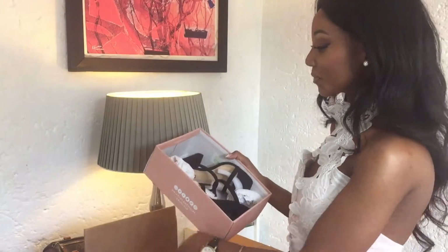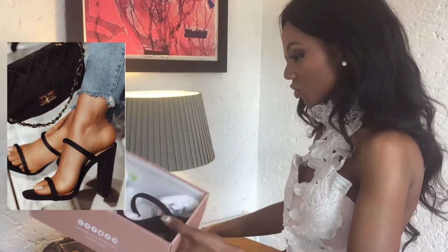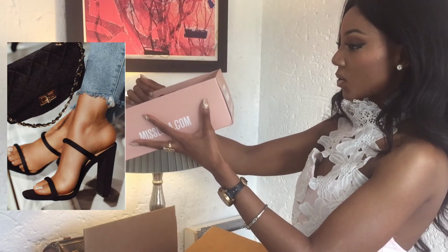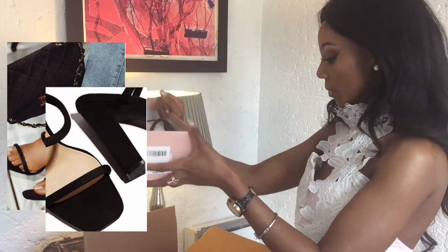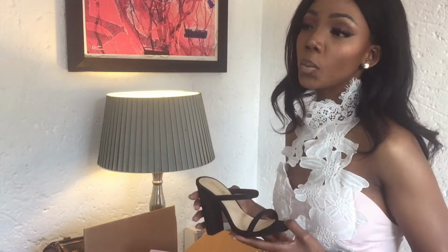But yeah, okay. So anyway, these pretty black shoes. What are these shoes called again? Because they normally have names for them. Oh, these are called the Miss Lola Rodeo Black. Yeah, Rodeo Black. Oh shit, but another thing.